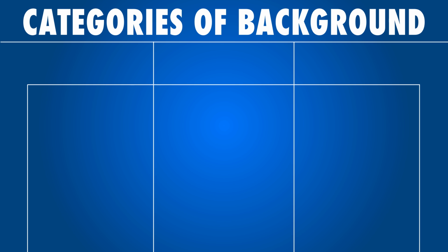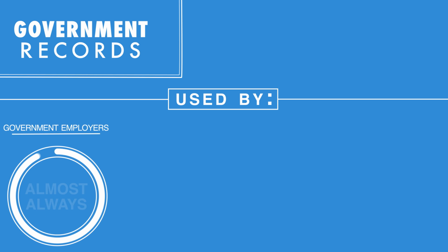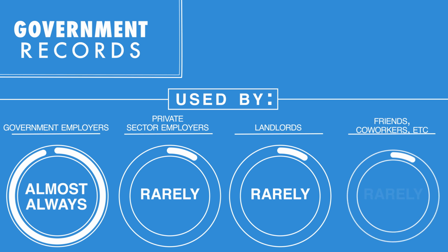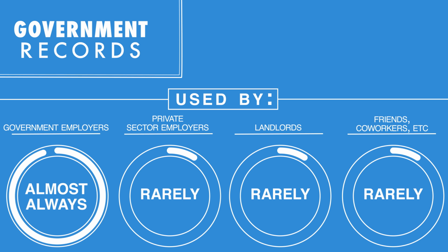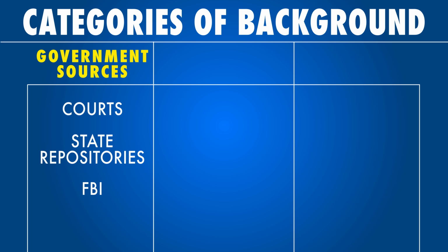Before we talk about the solutions, it is important to know a little bit more about the very complicated world of background checks. We categorize background checks into three categories. The first category of background checks are government sources, such as the courts, state repositories, and the FBI. Most employers do not directly access government sources when they do background checks. However, most licensing and regulatory authorities and government employers will use government sources. The good news is that these sources are automatically updated at various time intervals when a record is sealed or expunged.